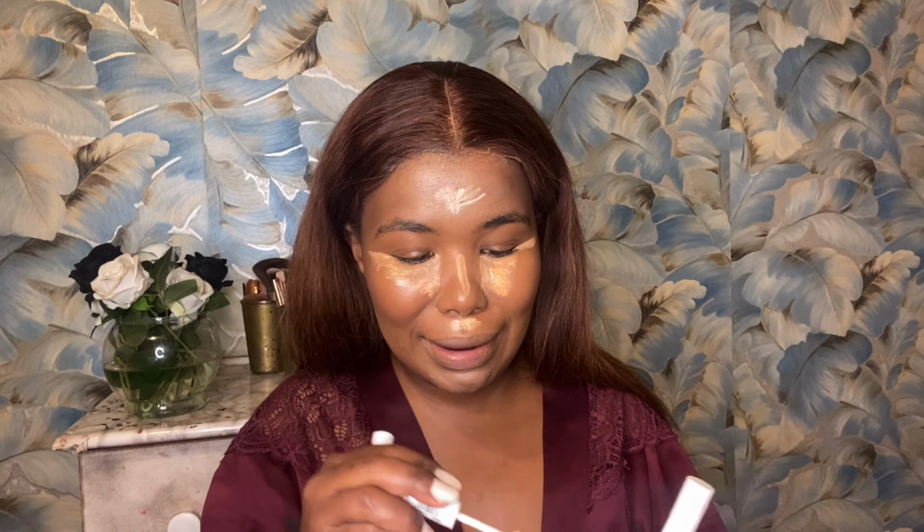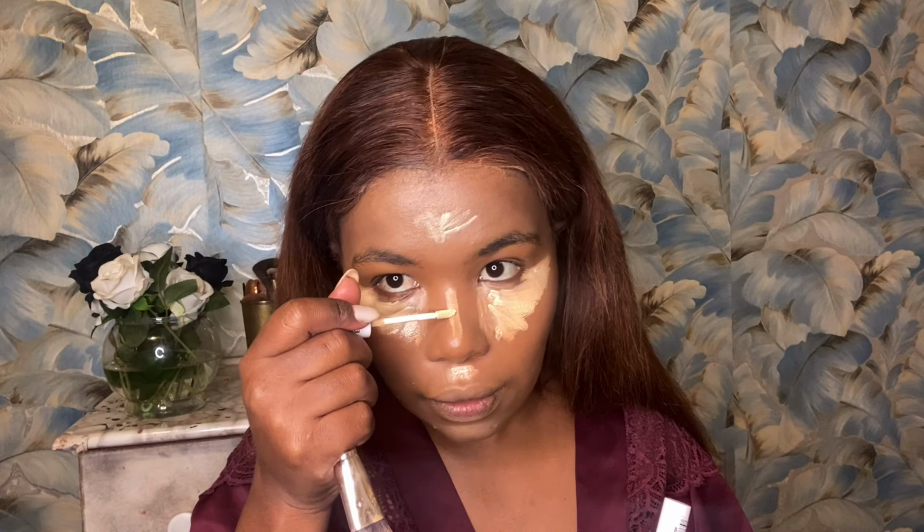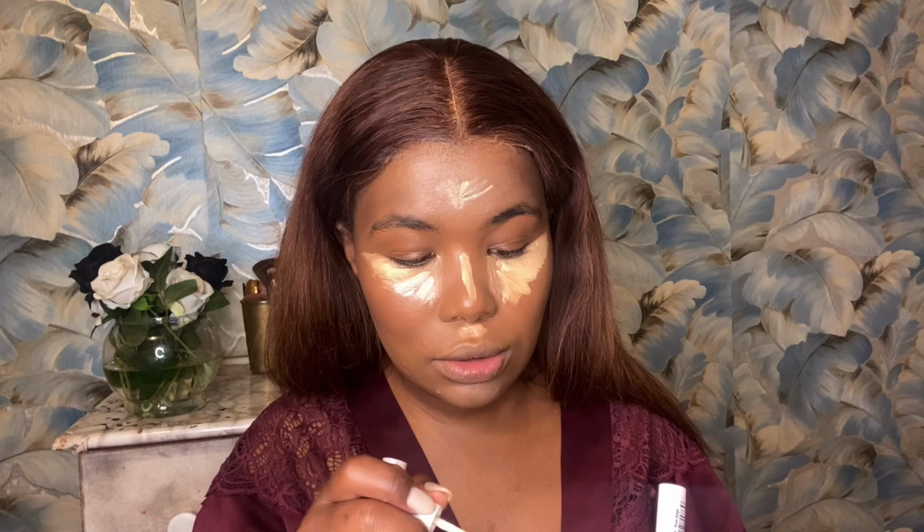I have the wrong shade again because it just blends into my skin. This is definitely not my shade because it blends into my skin. So I'm just gonna try the lightest one that I wanted to use for my eyeshadow base. It's looking a little bit light. I'm just gonna put this on top. Just mix that up. I'm just gonna put the light one on top.